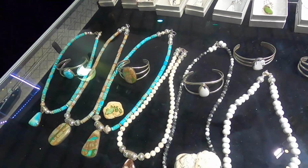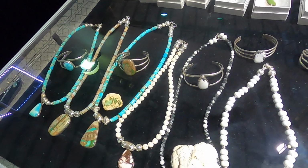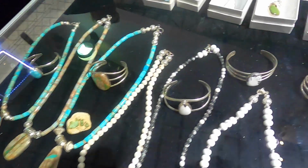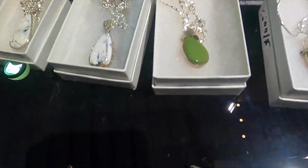Have you ever tried to cut anything yet? Yeah, I have. Do you have a nice collection for yourself? Yeah, I have a tray of stones over there. Oh wow, I want to see them. That you all cut all by yourself? I did all these by myself.